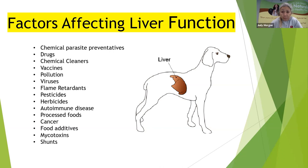Processed foods. Processed foods are a huge problem for our pets and their livers. We have seen so many recalls for animals that have had liver damage from foods, particularly from mycotoxins, which are further down on the list, but the aflatoxins, there was just a huge recall for that. So a mycotoxin is a mold toxin released by the molds that are found on grains and legumes. Corn is probably the biggest offender.